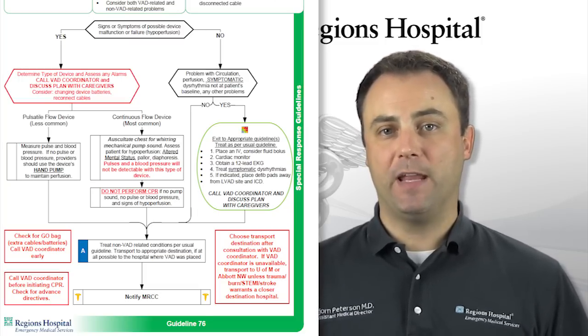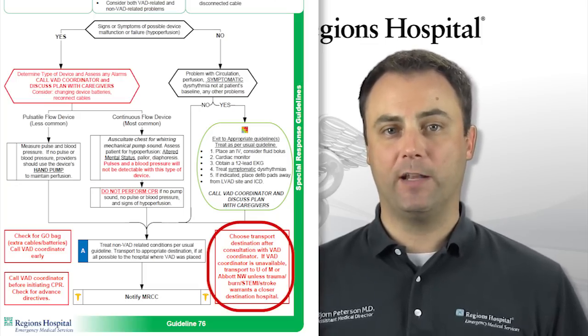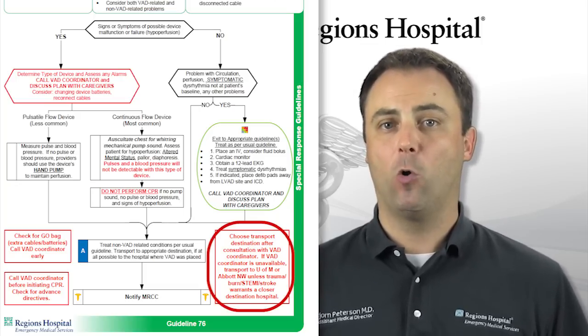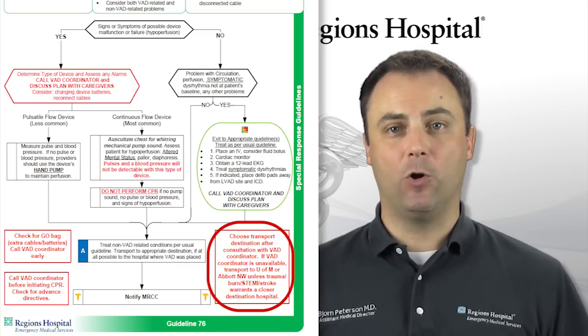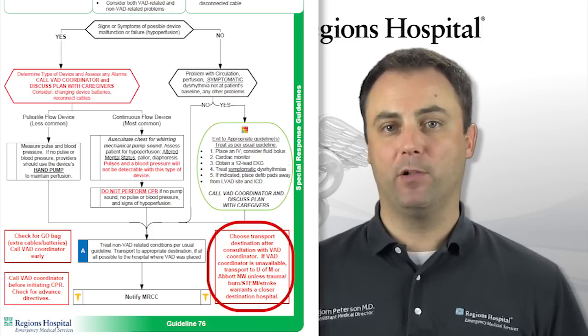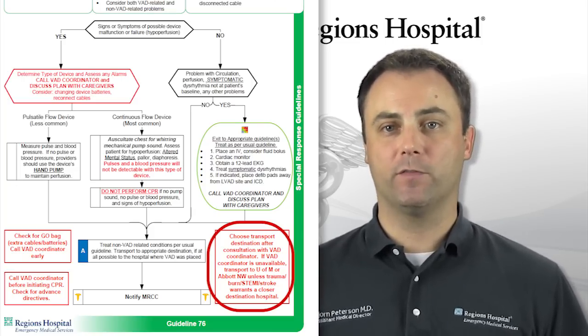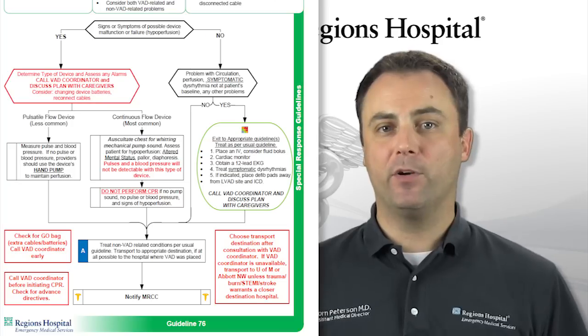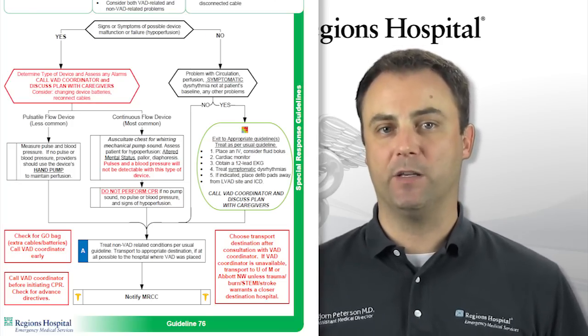Once a decision has been made to transport, patients with ventricular assist devices should only be transported to Fairview University or Abbott Northwestern within the Twin Cities. The Mayo Clinic is the only other facility in the state capable of managing patients with these devices, but is out of transport range for most of our agencies. Family members and the VAD coordinator will be your best resources on scene for management decisions.